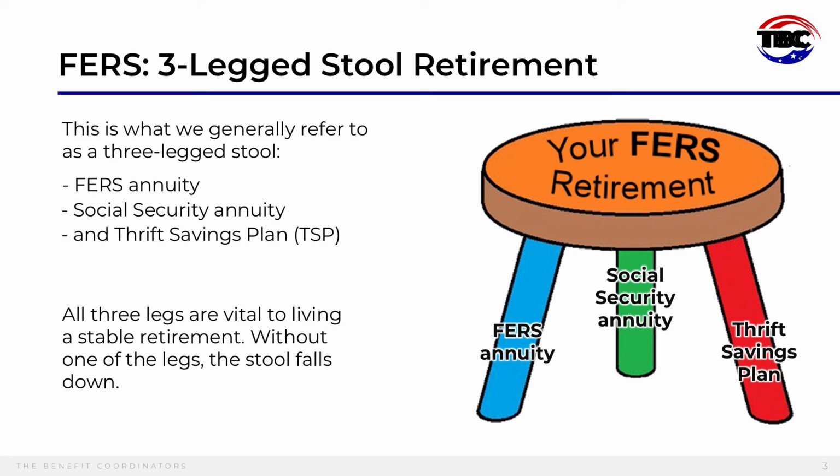Thrift Savings Plan, or TSP. So you can think of TSP like a 401k plan for federal employees. It lets you save money for retirement with the help of matching contributions from your employer. Each of these parts works together to build your retirement income. But how can you maximize them? Well, let's take a look.